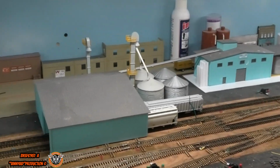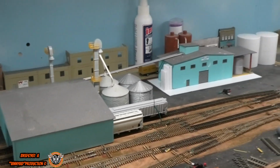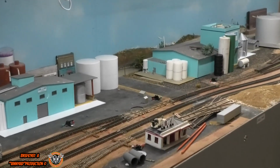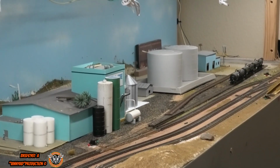And then again, where you see the second elevator, that's where the truck unloading is going to be, on that side. Alright, and then we've got the processing center down there. And then we've got the two large HO scale tanks.